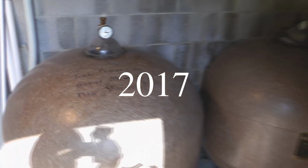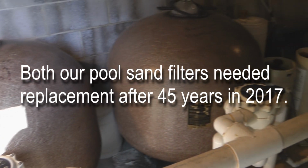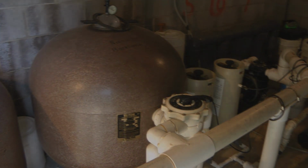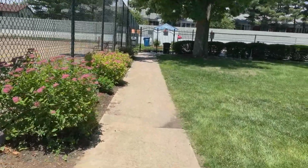In 2017, we needed new sand filters. They had been in use for 45 years, and both sand filters needed to be replaced. It was a real job because they wouldn't go through the door. We had to cut the sand filters up and take them out piece by piece.